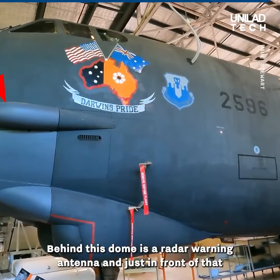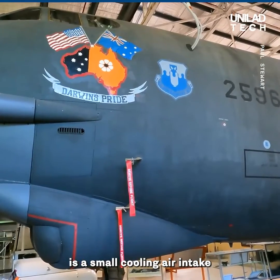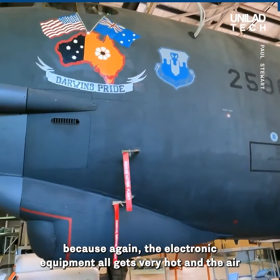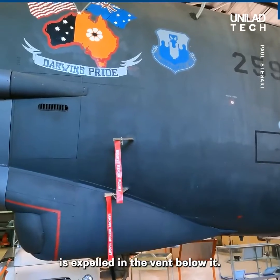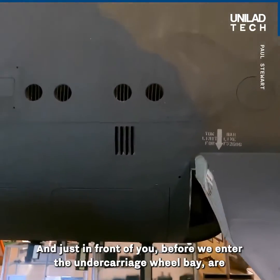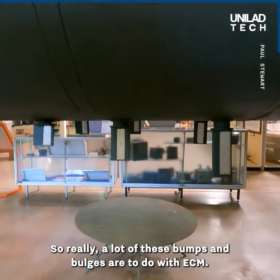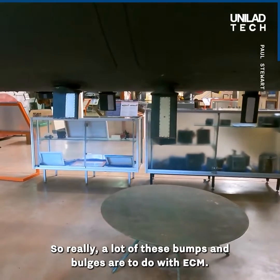Behind this dome is a radar warning antenna, and just in front of that is a small cooling air intake because, again, the electronic equipment all gets very hot, and the air is expelled in the vent below it. And just in front of you, before we enter the undercarriage wheel bay, are several ECM aerials. So really, a lot of these bumps and bulges are to do with ECM.